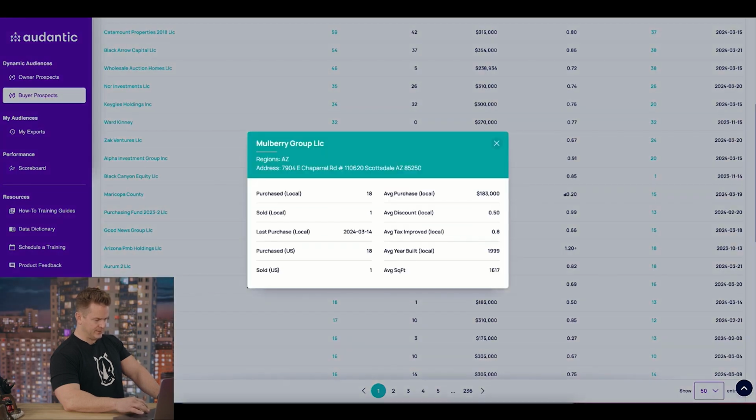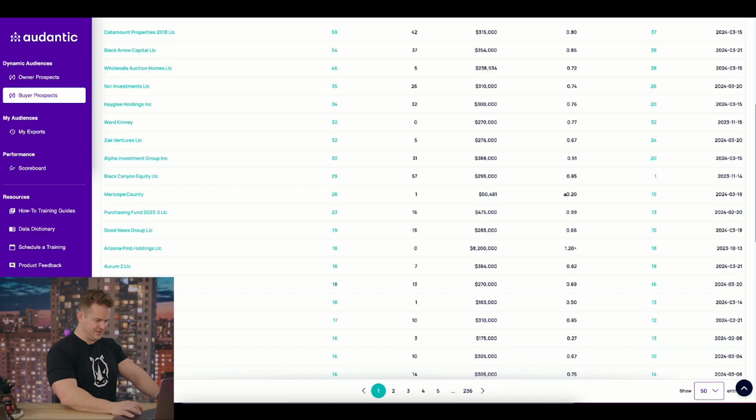Here we go, we'll go here. You get their address here in the LLC, and then you just Google the LLC and you find out who the managing member is. And then you reach out to them. And oftentimes these LLCs also have websites, and the websites have phone numbers. So we reverse engineer all of these things, and it's absolutely awesome.